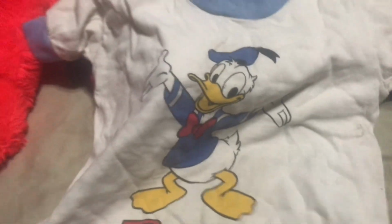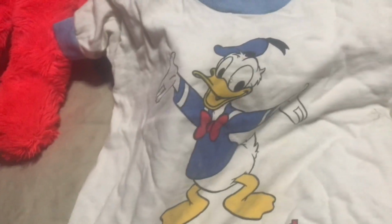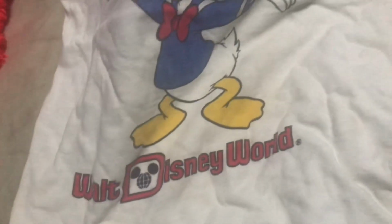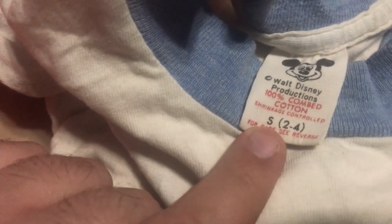This is interesting. This is my first Donald Duck t-shirt when I was a kid. Isn't that cool? Walt Disney World. Now, I was poor. So I didn't actually go to Walt Disney World. My mother probably got this at Goodwill. Let me see. So I didn't go to Disney until I graduated high school. We couldn't afford it.